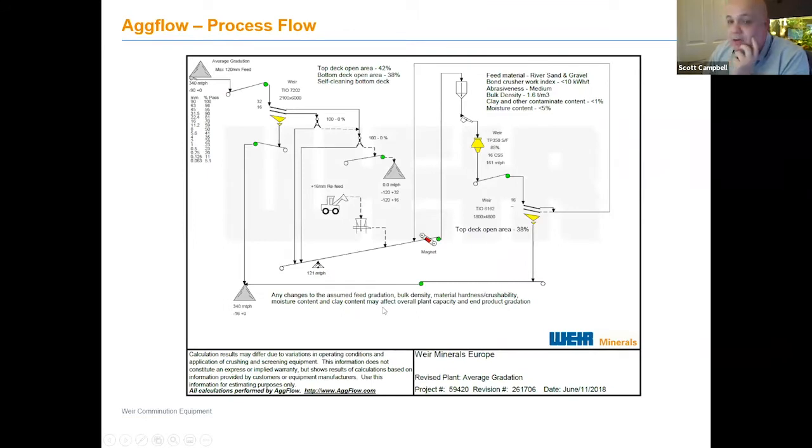So I take it everyone will be familiar. They'll all have seen some form of process flow in the past. So everybody will be more than familiar. We're no different from any other OEM. We put all of your data into our program and then add in the equipment to meet your needs.